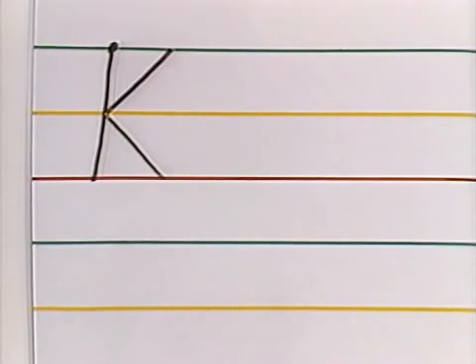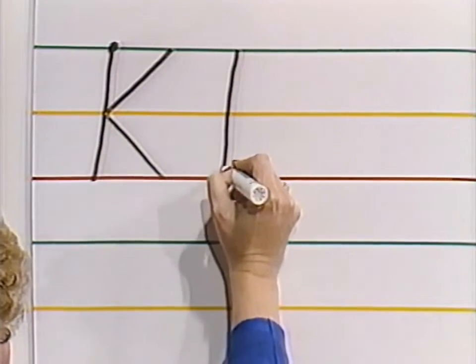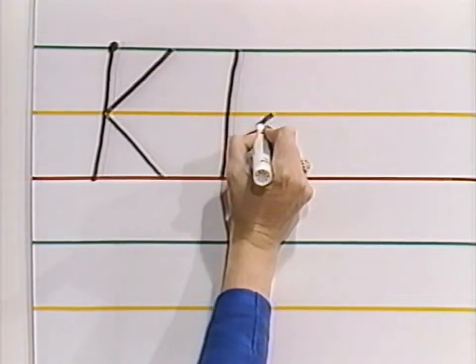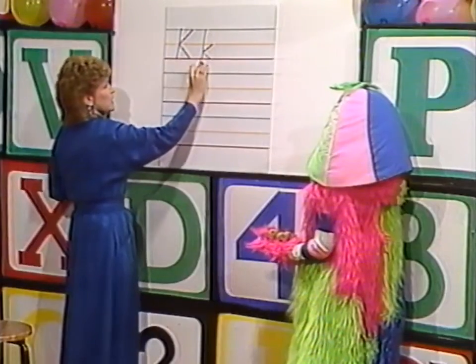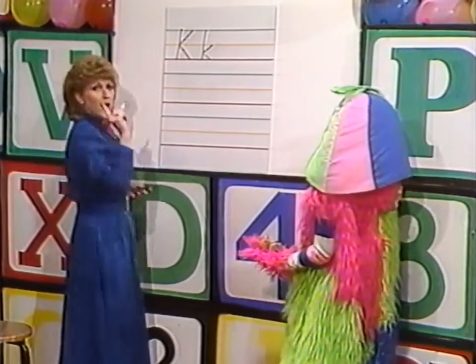That's a capital K. And a small letter K is just like the capital K, except instead of starting on the green line, we start on the yellow, we go in and then out to the red. Capital K, small K. What sound does K make? K. K.